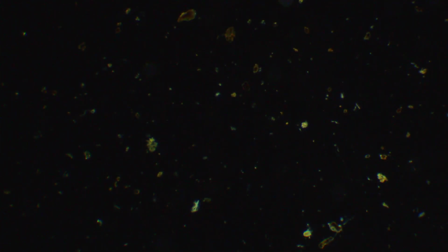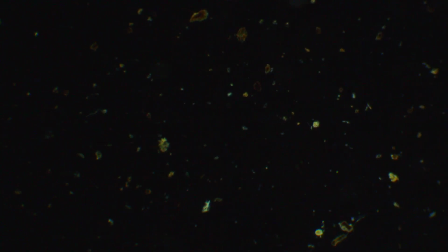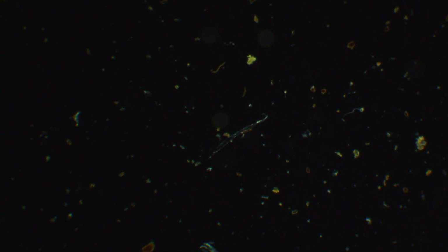So yeah, this is a new sample from some kind of spongy moss or lichen from the top of some soil where a money tree is growing. So you could call this microscopic money moss. The swimming guy.